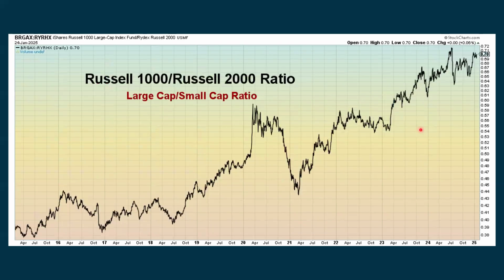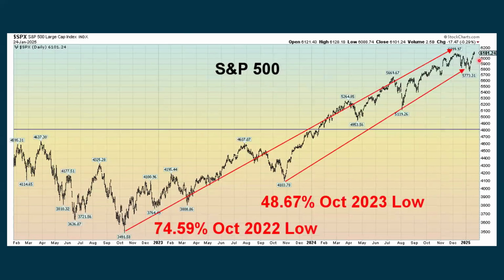We look at the ratio between large caps and small caps. The large caps are measured by the Russell 1000, which is kind of equal to the S&P 500, and the Russell 2000 is a very popular small cap index. When this is going up, that means the large caps are outperforming. When this is going down, that means the small caps are outperforming. Really choppy. We kind of started to break up here, meaning the large caps were outperforming, but so far in 2025, we've just been chopping along sideways.